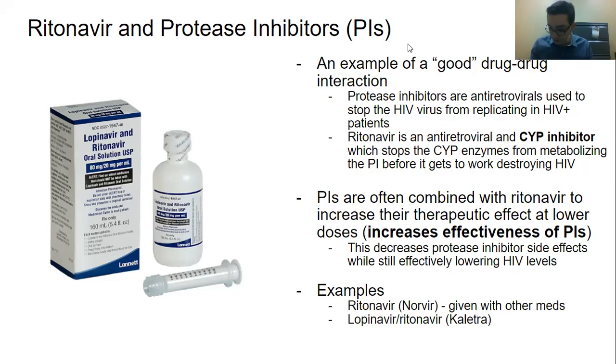Luckily, we have newer drugs today that work quite well to treat HIV. But the initial problem when they were trying to develop these was, well, we figured out protease inhibitors, but they don't stay in the body long enough to produce any sort of therapeutic effect. So what ended up happening? Well, our protease inhibitors became combined with ritonavir. So you get these combination pills or combination solutions to increase their therapeutic effect at lower doses.